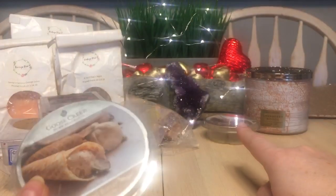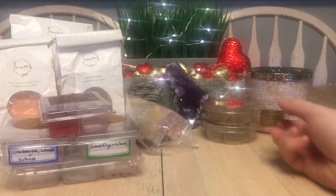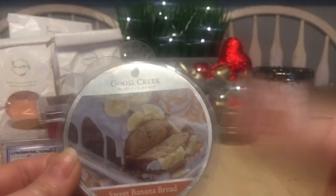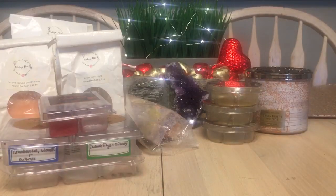I'd say strawberry jam's number 1, peanut butter sugar number 2, and of the Goose Creek that I melted this month, this is my number 3 because it is also the 3rd one I melted. Sweet banana bread. This is a repurchase of mine. I really do enjoy it, but out of the 3 of these ones, this is my least favorite that I melted this month, or the last half of the month.